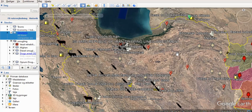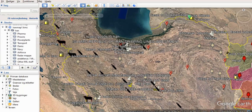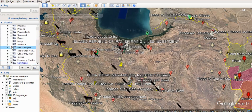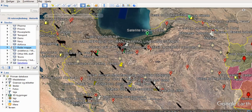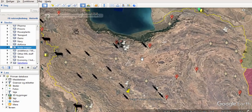As you can see, I made a map and all the old things are still there. We still have prisons, power plants, transport, dams, Air Force, radar, and just let me click on it. You can see the small red dots are radar. There are a few extra from last time. I updated the map a little bit. But today we're just going to have a look at sanctions and smuggling.